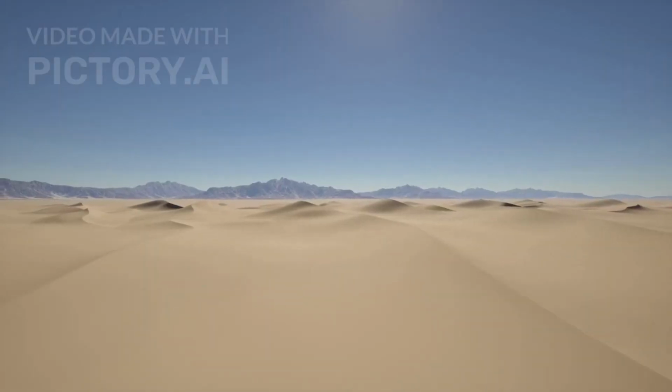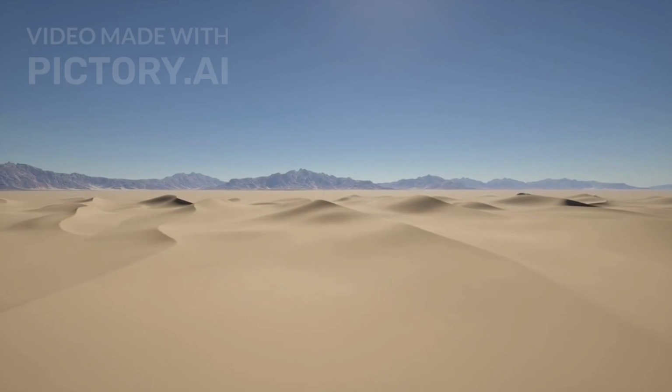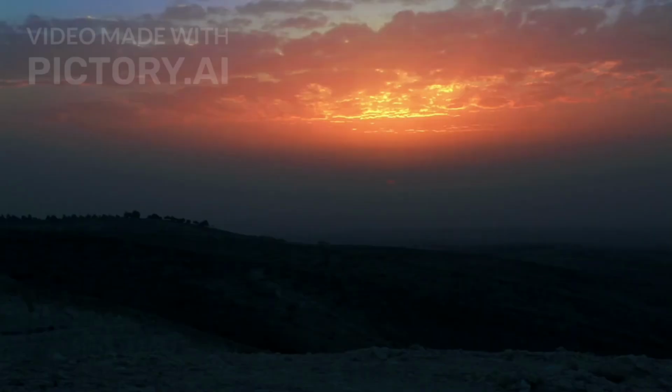In the afternoon, explore sand dunes, rock bridges, and deep valleys like Barra Canyon. Watch the sunset from a high dune, an unforgettable moment as the landscape changes color before your eyes.